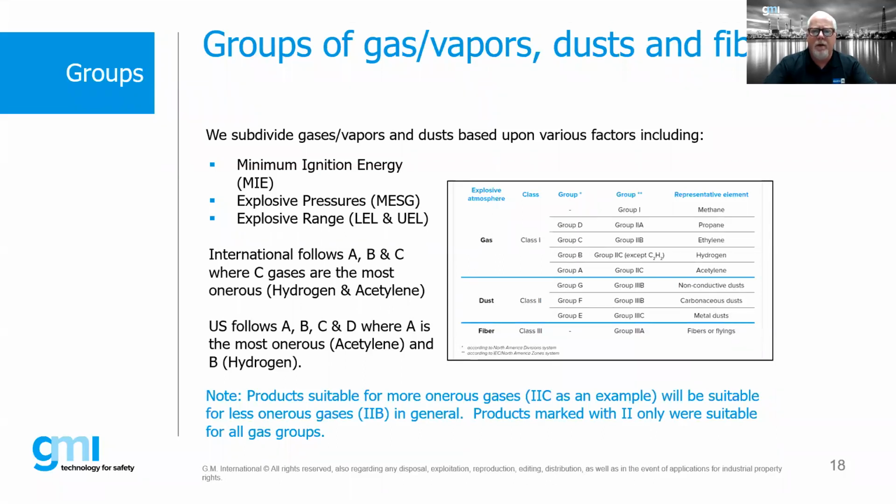Okay. Now, there was a marking that was allowed up until fairly recently, and you might see this in certain products, where if a product had a mark of just a Roman numeral 2, it was inferred that that product would be suitable for all gas groups. And that was true. However, the standards have changed to where now every new product must be marked with the particular gas group. So historically, if a product was good for Roman numeral 2, which meant all different gas groups, it would now be marked with a Roman numeral 2C. And it's also important to note that if a product is suitable for 2C environments, it's also suitable for 2B and 2A environments, assuming other parameters are also allowed. Okay?